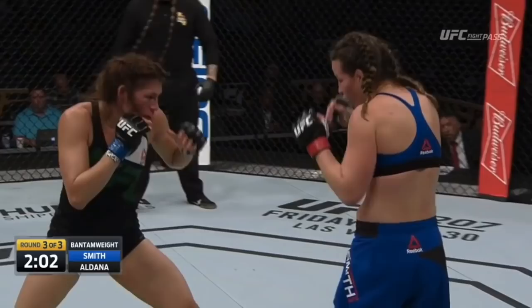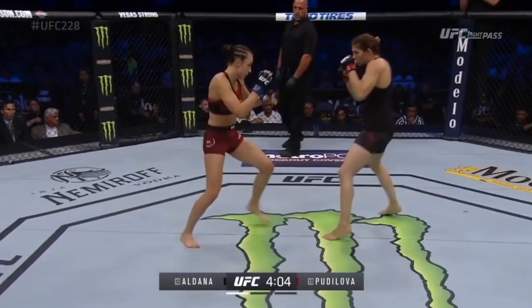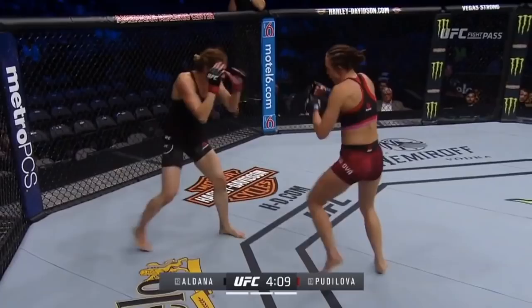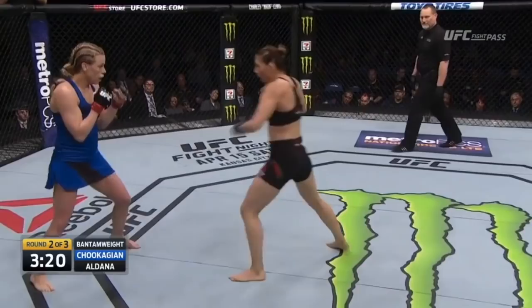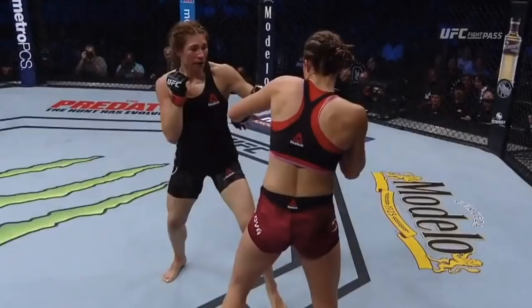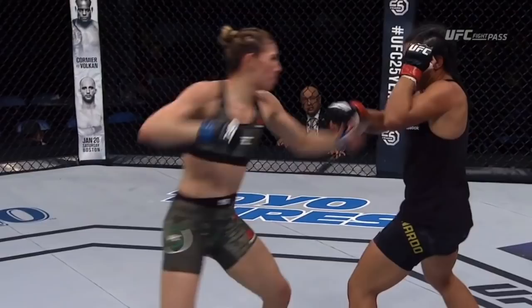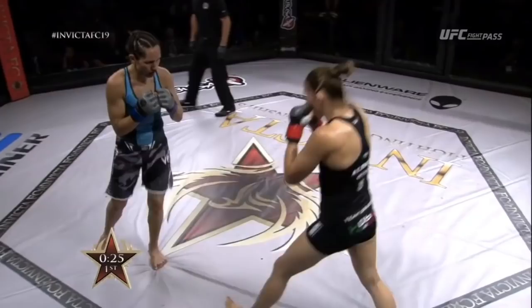She's using that up jab beautifully. She angles off to her left and smashes her in the face. I think this is the Aldana she's been talking about. She's known she's had these skills. She needed to just come in here and believe in it. Aldana has a very, very sharp straight right. And so she's been able to use that to her advantage very, very well.